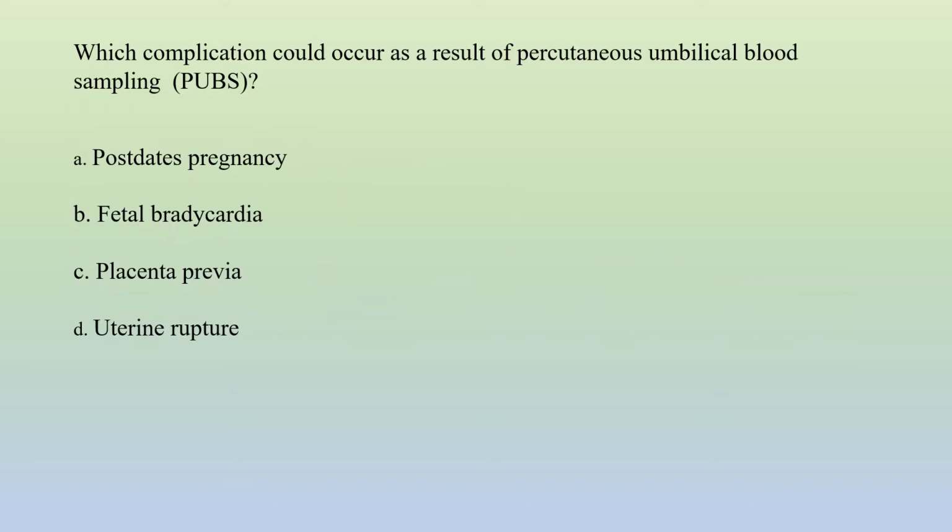Which complication could occur as a result of percutaneous umbilical blood sampling, PUBS? A. Postdates pregnancy. B. Fetal bradycardia. C. Placenta previa. D. Uterine rupture.